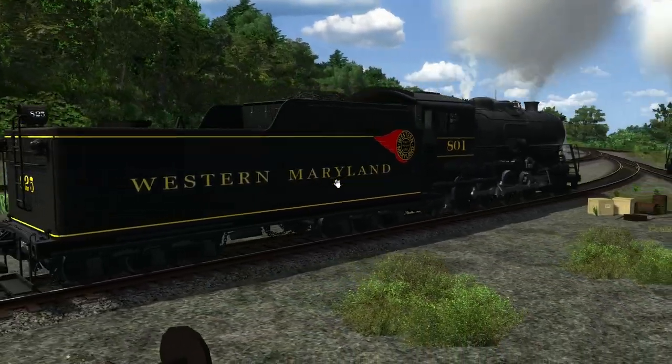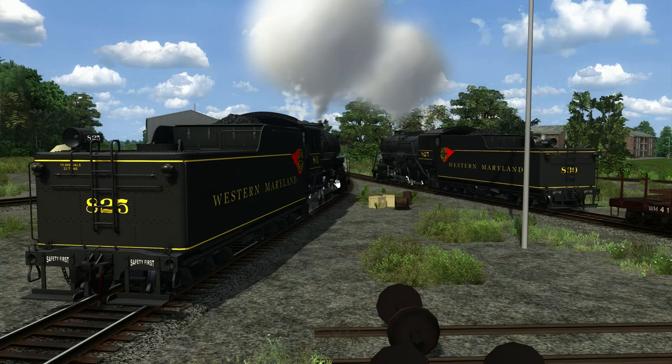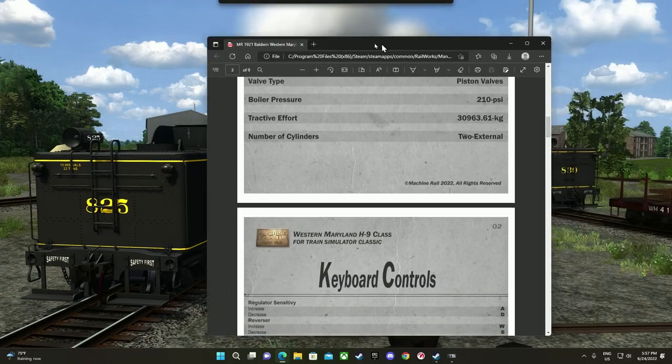And one other thing, they included a manual. Now, it's not always immediately noticeable that there's a manual, because I hardly ever look in the files for manuals. I usually look in the download or on Steam, etc. But it's within your Railworks folder, so they've got a nice printed up manual here.